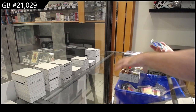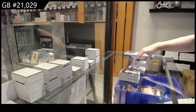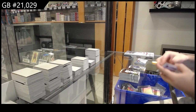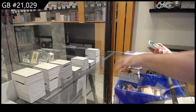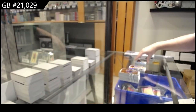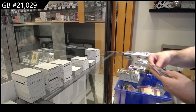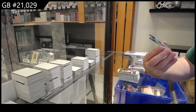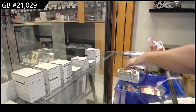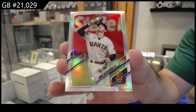We've got a refractor rookie of Ruiz for the Dodgers. Ruiz for the Dodgers. We've got a silver rookie of Carlson for the Cardinals. Silver Cardinals. This one's got, I think, an extra card in there. Nice. We've got a prismic power of Freeman for the Braves. And we got a refractor of Yastrzemski for San Francisco.